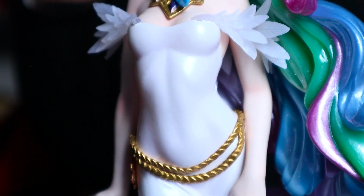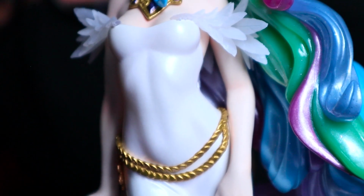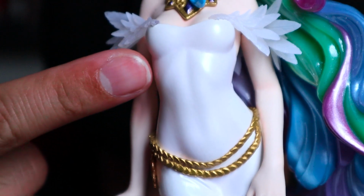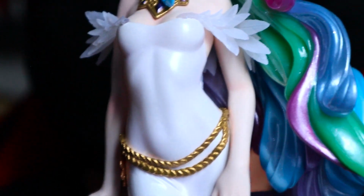Her dress has a nice pearl look to it, and it's also insinuating that it's very thin, because obviously if this was a thicker dress, there was no way you would see the outlines of her rib cage. You can actually see the individual ribs with the bump that's given here on the sculpt. Yeah, that's how thin I guess the dress would be.